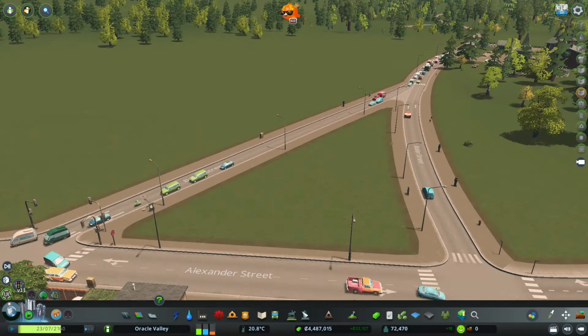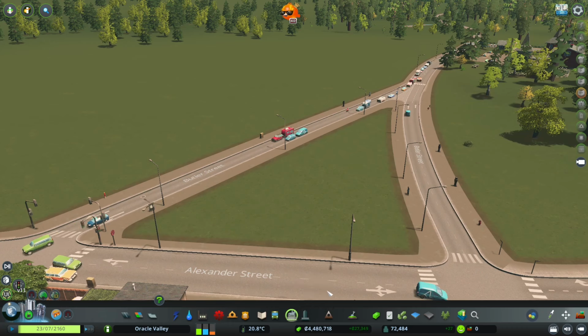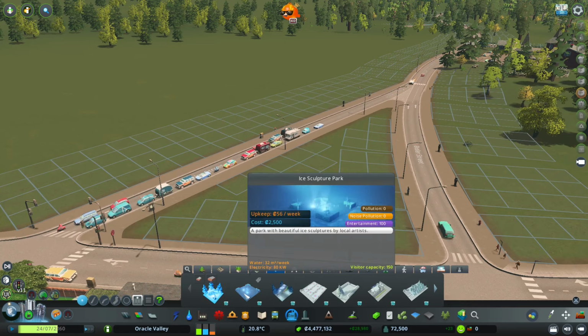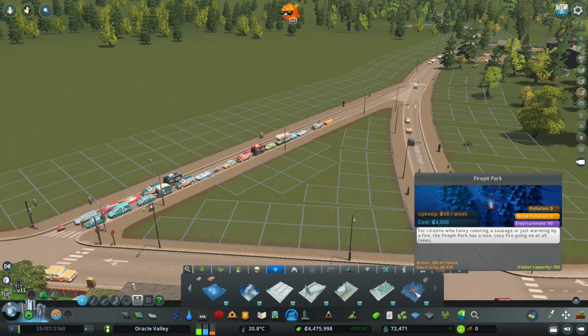This isn't exactly the most pedestrian-friendly area at all, but maybe a little park could work out. That could be nice. Maybe just like something small. What's in kind of this area here? The ice sculpture park, the ski lodge, not going to really work.